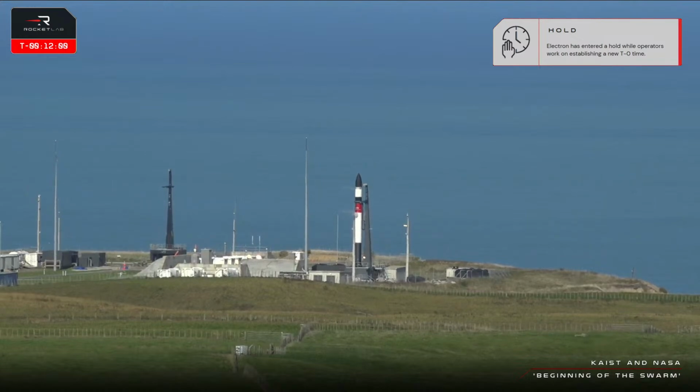As you can see from the clock at the top left, the launch director has called a hold at T-minus 12 minutes while we work through a ground systems issue. Of course, if we do need to stand down from today's launch attempt, the good news is that we have plenty of backup opportunities in the coming days. So we'll keep listening into Mission Control, but keep our fingers crossed that we get to watch our 47th Electron lift off shortly.